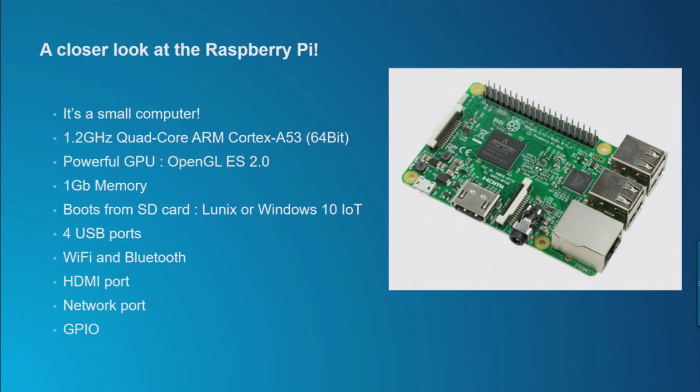So let's take a close look at the Raspberry Pi out of interest. It's a very small computer. I've got one in a case here, but inside the case it's a little bit bigger than a credit card. It costs about $35. It's not particularly expensive, but it's pretty powerful actually. It contains a 1.2 gigahertz quad-core 64-bit processor. Not bad. It's got a very capable GPU. It's got a gigabyte of memory for running your applications.